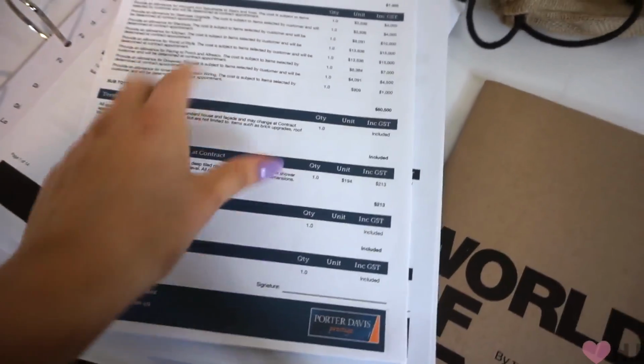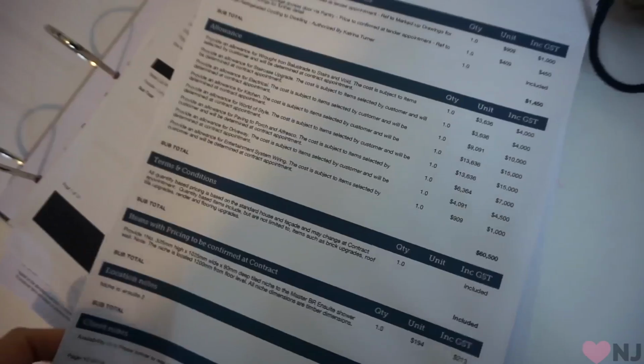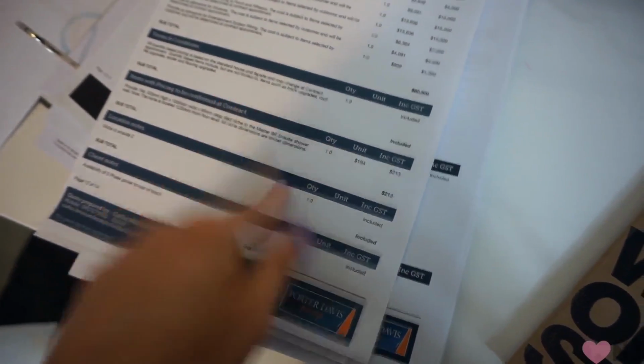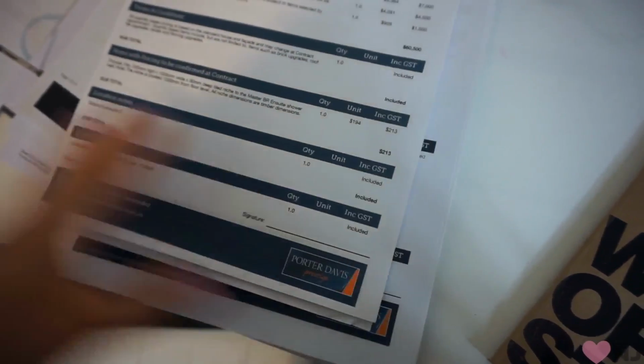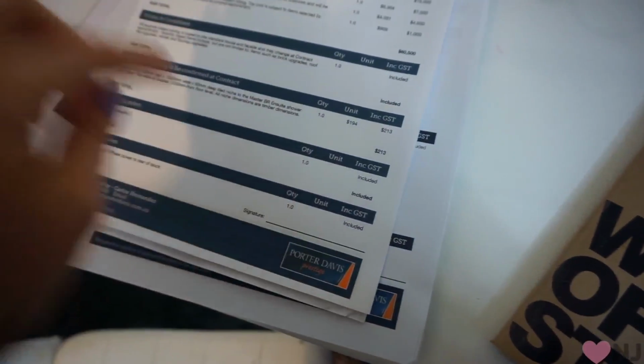But yeah, so these are all custom variations that you add to the price of the quote. So you add in all your custom variations and you're basically given a final number for the quote. Let me know if you want to know exact prices and things like that. I'll probably do a blog post about that as opposed to a video, or if you want a video, you can let me know. But I guess it's kind of private information, really. But yeah, so that's what happens when you are quoted.